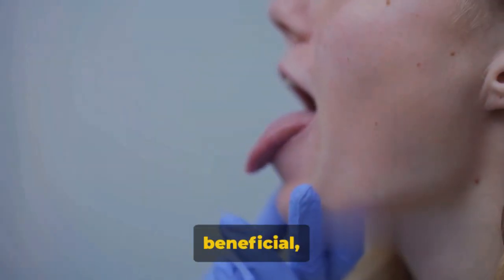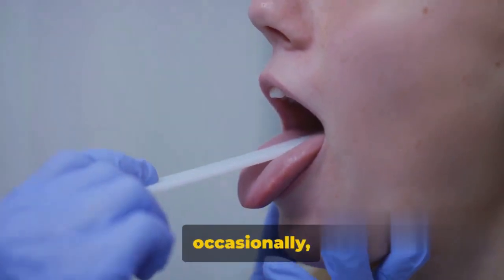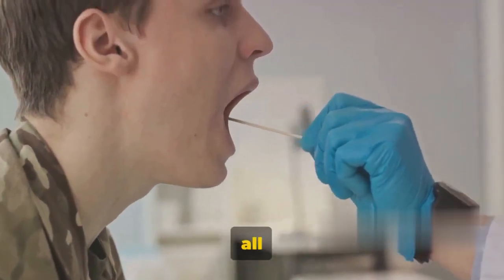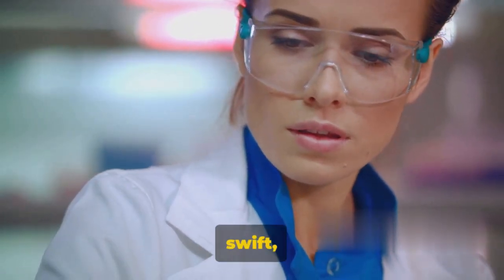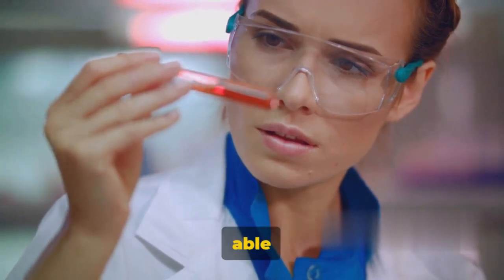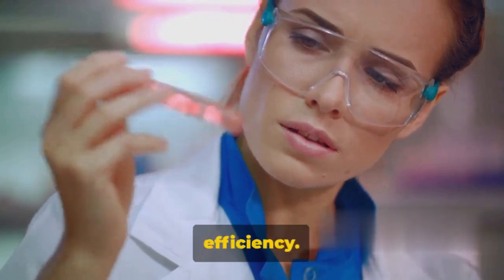While they have proven beneficial, they come with a hefty price tag, can cause discomfort, and occasionally, they might not even provide accurate results. Imagine going through all that stress, only to be left with a cloud of uncertainty. The need for a swift, painless, and cost-effective procedure is evident. It should be able to provide accurate results, minimizing anxiety and maximizing efficiency.